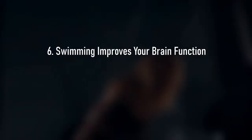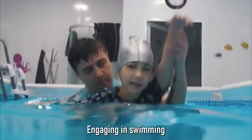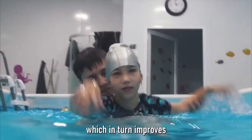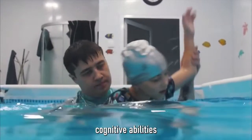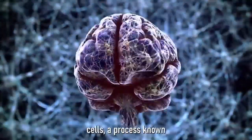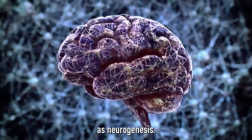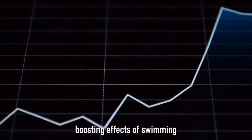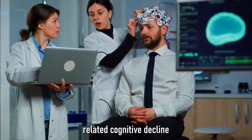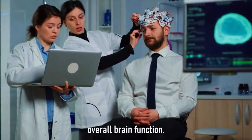6. Swimming improves your brain function. Engaging in swimming exercises has been shown to enhance blood flow to the brain, which in turn improves cognitive abilities and memory. Swimming also stimulates the growth of new brain cells, a process known as neurogenesis. These brain-boosting effects of swimming can help protect against age-related cognitive decline and improve overall brain function.